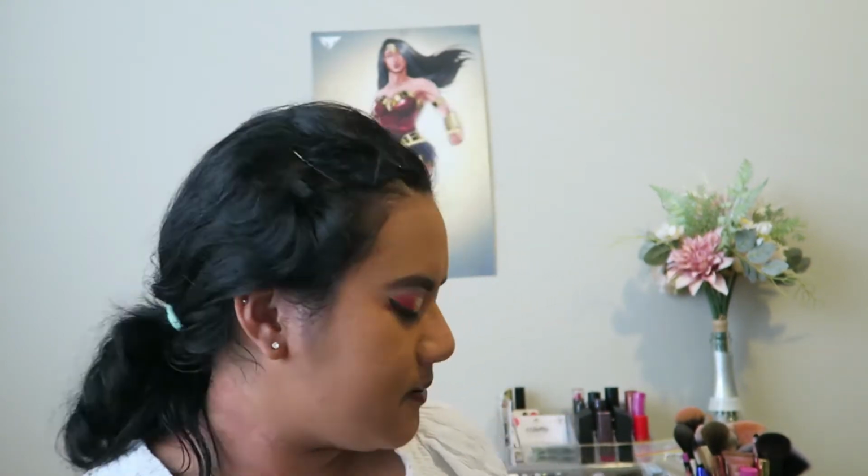Anyway, let me show you how to create a halo cut crease on this eyelid. I've already primed my eye, so no need to do that for me, but of course you guys might want to do that so that your eyeshadow stays on longer, and of course it's safe for your eye. I don't particularly like the idea of applying eyeshadow straight on the eyelid. I've done it before and I just feel like it's a big mess to clean up afterwards.